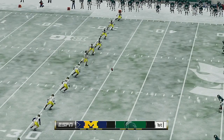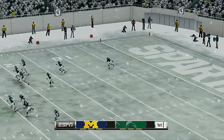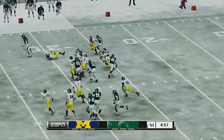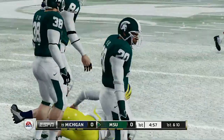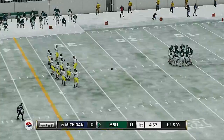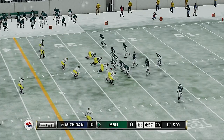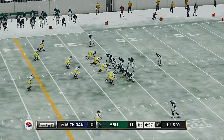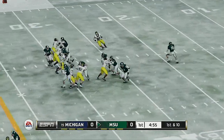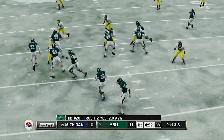Michigan will be kicking off, and you can just feel the energy in the air for this opening kickoff. He's to the 20, and down he goes at the 27-yard line. So here comes the offense taking the field for the first time today. Around the 28-yard line. A one-yard gain by the halfback. That makes it second and eight.